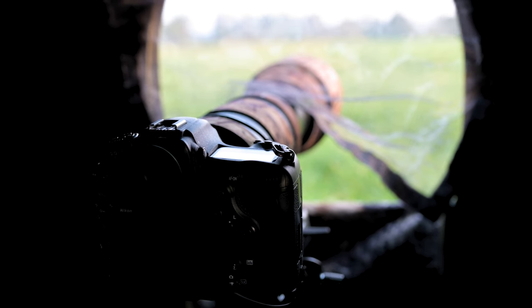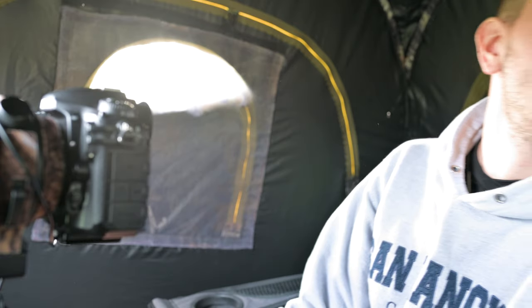When it takes off, I'll be ready to photograph it. And they're sharp. Yes.